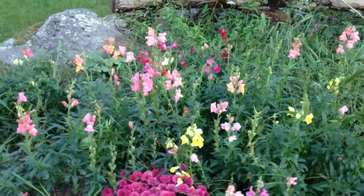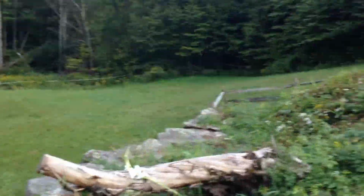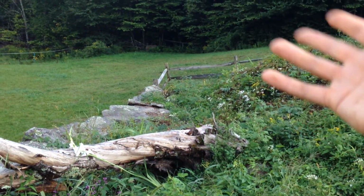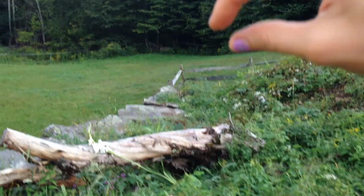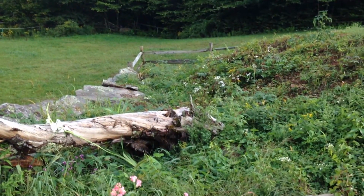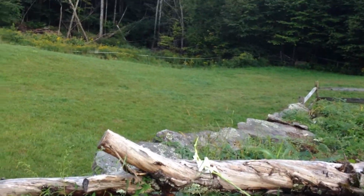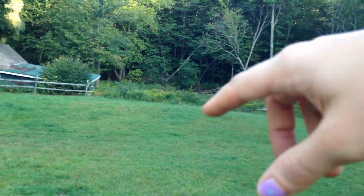And this is the rest of Snapdragon City. I'm not even going to go over there because it is so pitiful. Basically everything got eaten except for the watermelon. I have one little tiny baby watermelon, but I'm not even putting my hopes out for that because everything else has been completely eaten. Same with the pumpkin down there.